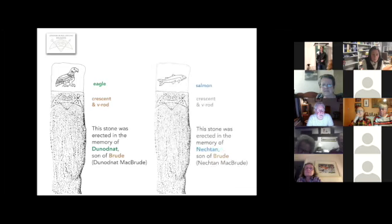We can do the same with the salmon. For example, we'll pop the salmon at the top. Again, it probably wasn't a salmon. And it's the same story again. This is the father, Brood, and this is the person who has died, the son.